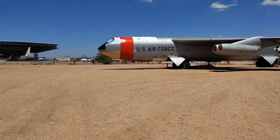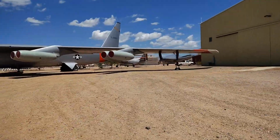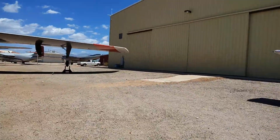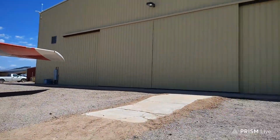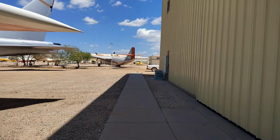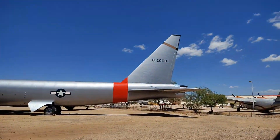I'm going to zoom out completely so everybody can see everything. We're going to walk through Hangar 3 here at Pima so we can get to the Martin Mariner. Now, the Martin Mariner, guys, is something else. I'm going to get in the shade here because it's getting a little bit warm. You see, this is Hangar 5 that I'm walking past. We're right next to the Boeing B-52, Ball 3.